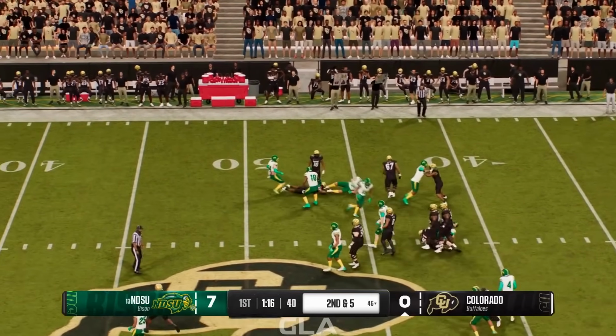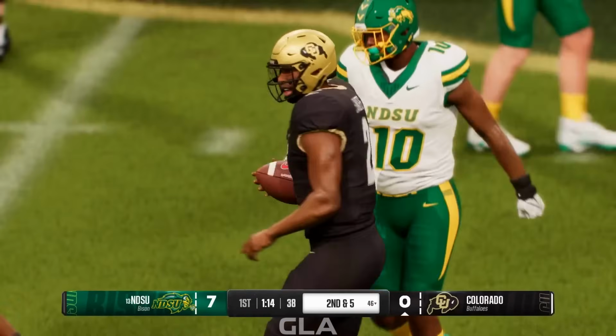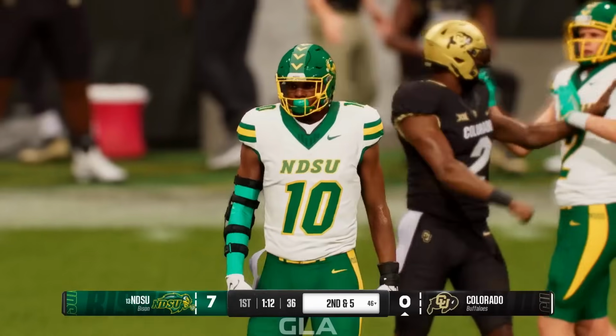Off the play fake on 1st down to throw. And he avoids the hit and slides after the short gain.